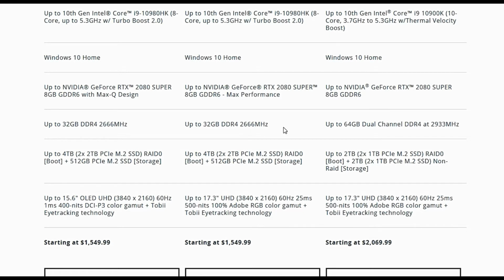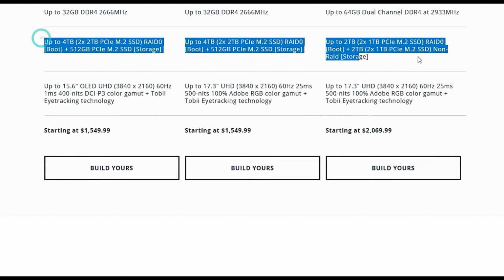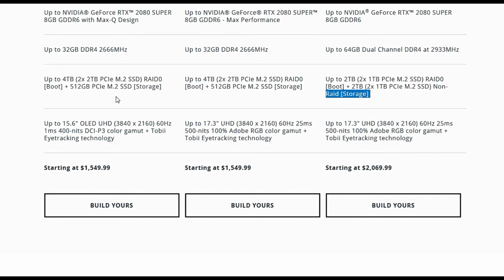2666 megahertz. It talks about how fast it can run or how fast it can write, the write speed on it. And this one has 64 gigs. Ooh, mama. 2933 megahertz on that one. So that one's pretty quick. Then we get into storage space, it looks like. 4 terabytes of storage. So you've got 2 times 2 terabytes.